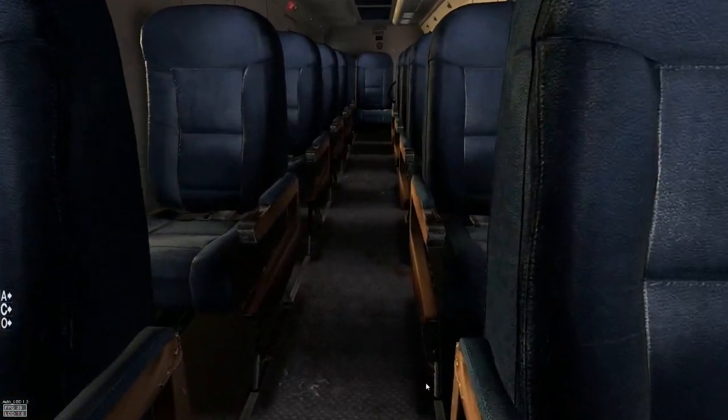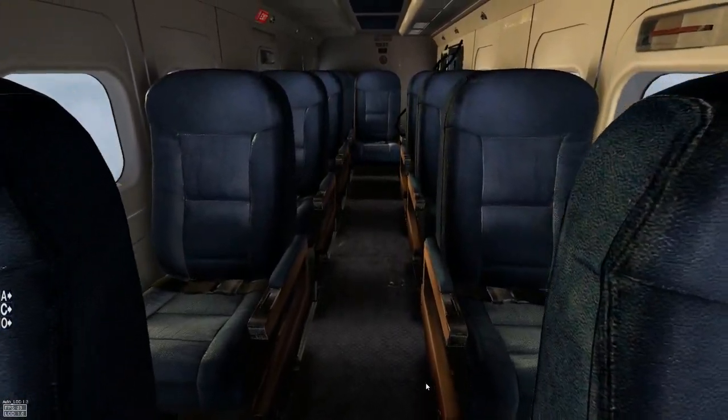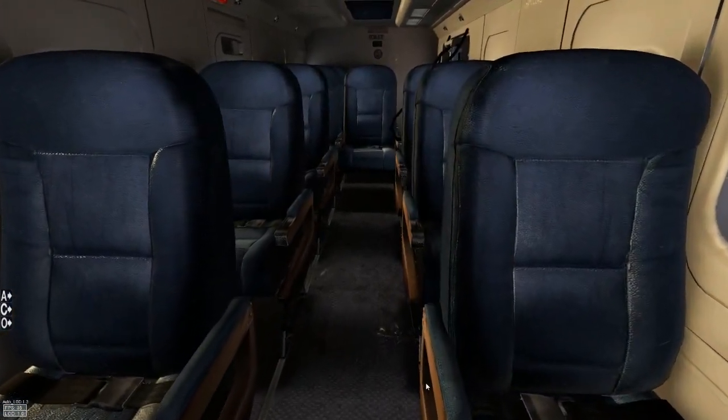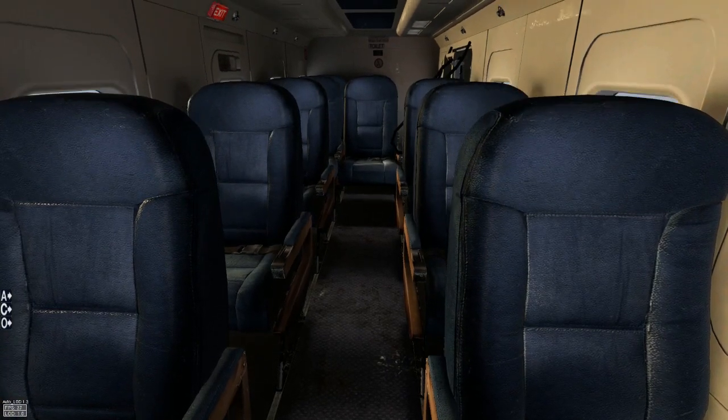United 1648, 230, climbing 290. Come on, this thing's a United workhorse. 1648, center, good morning, climb and maintain flight level 330. Level 330, good ride this morning, United 1648. Yeah, okay.